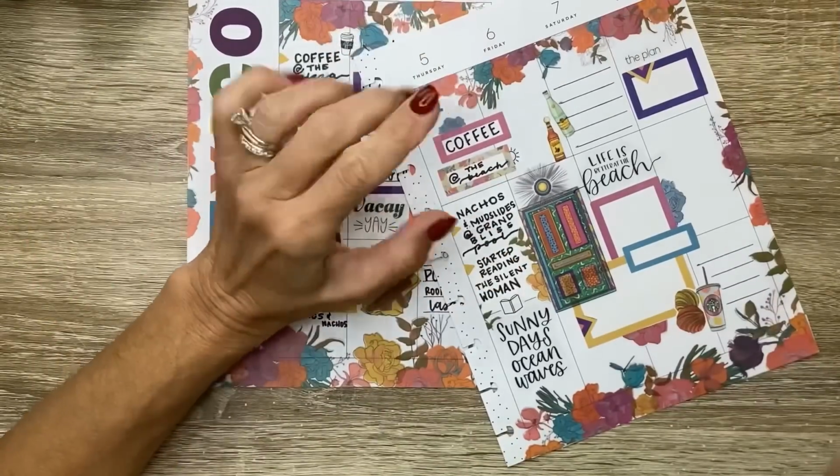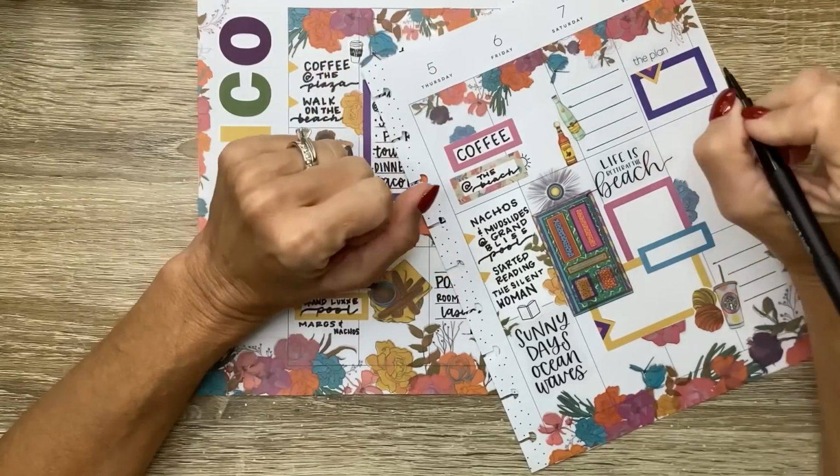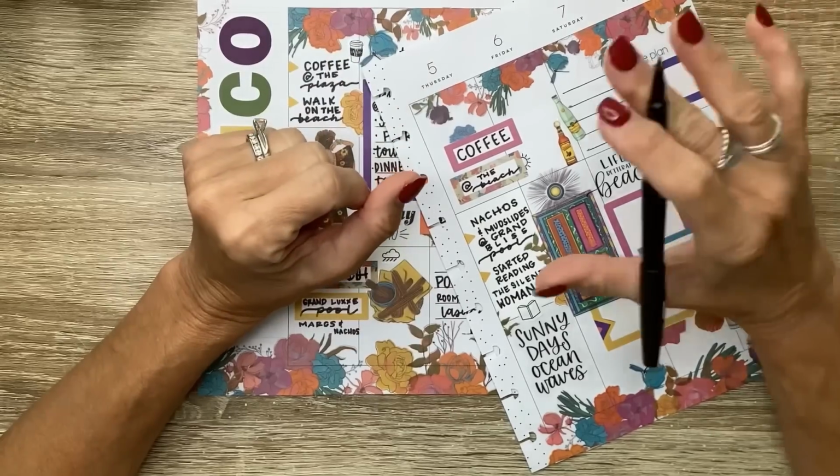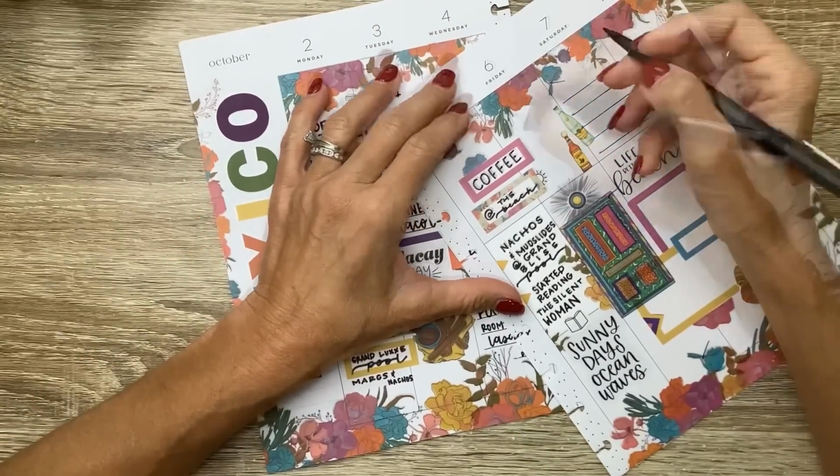Alrighty, so on Friday we had brunch at Cafe Del Lago, and it was so good. I love going there because it's a buffet and it's got an omelet station that's made to order. So I'm going to write that right here.